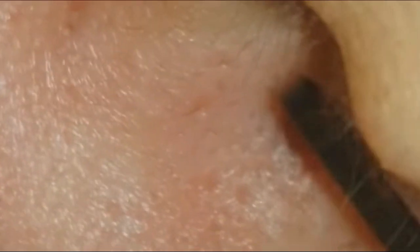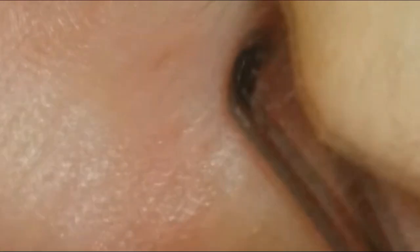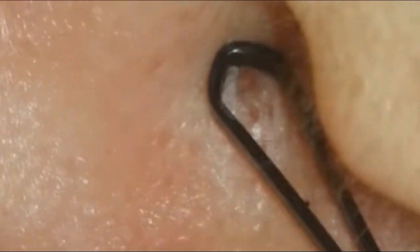First off, we're going to see a clogged pore being popped inside an individual's ear.